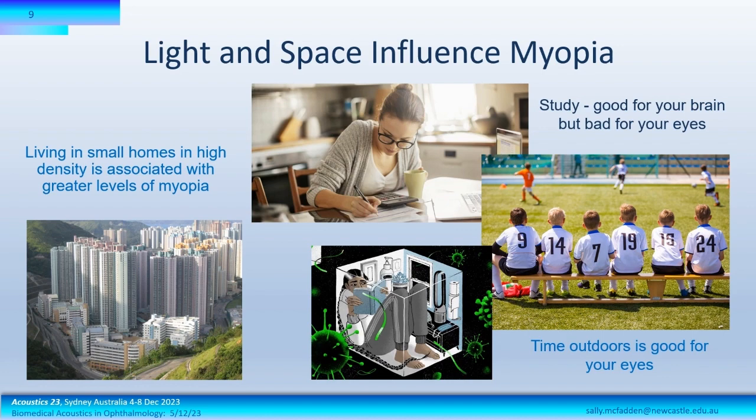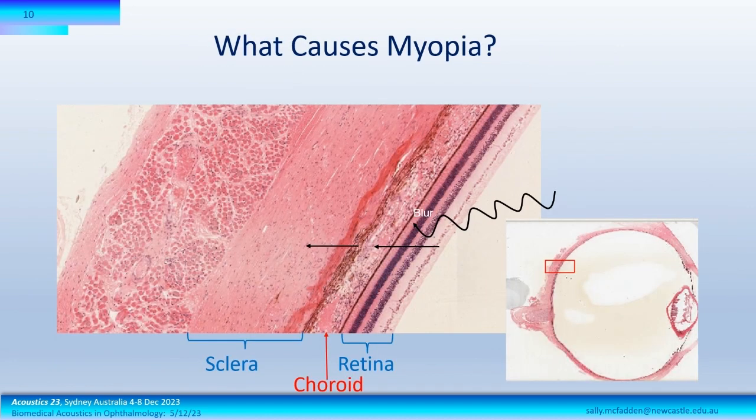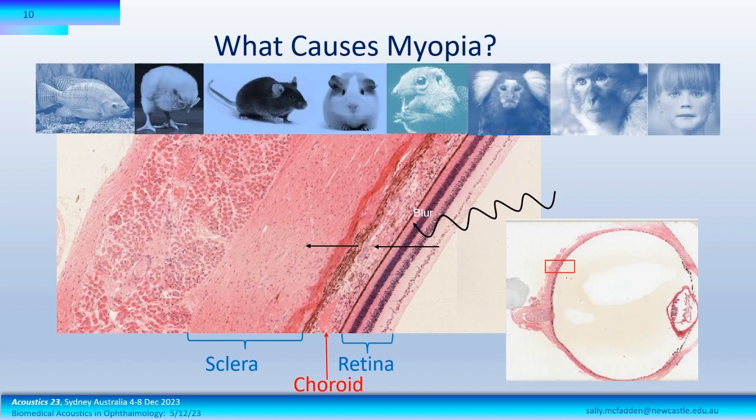So these factors interact. Basically, we know that what causes myopia is to do with visual signals. You can't blame your parents for your myopia. It's to do with what you're using your eyes for, and what our children are using their eyes for, and that causes a complicated cascade which actually changes the structure of the skin of the eyeball, the sclera. And this phenomenon occurs across different species, even in fish, and it's a phylogenetically ancient, conserved pathway that is designed to set the eye up so that it will actually be able to see what it is that you spend your time looking at.